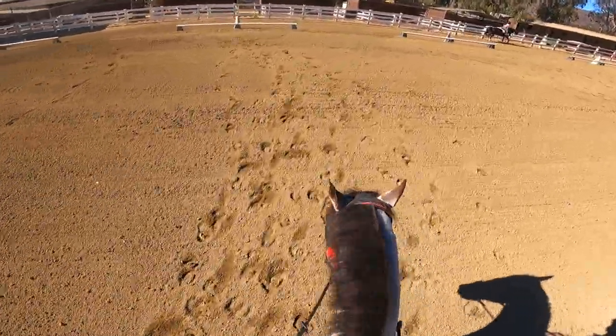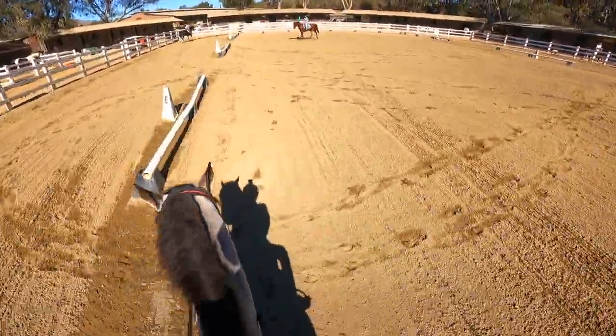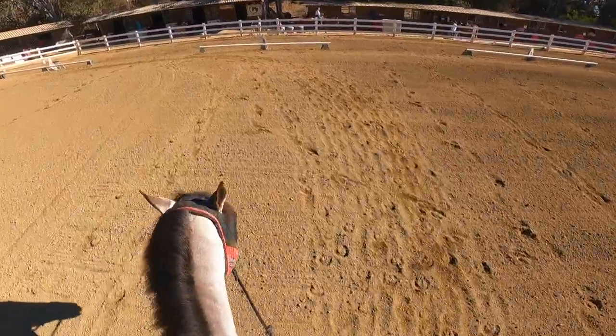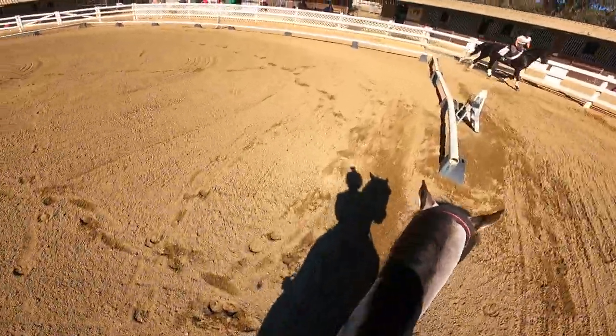So to start out, we are doing a 20 meter circle on Rocket. And I am also doing, what are they called? I forgot what it's called. Serpentines. I'm also doing a serpentine moment, and serpentines are really good because they help you get your horse bending in different directions because you really want to get them supple on both sides.